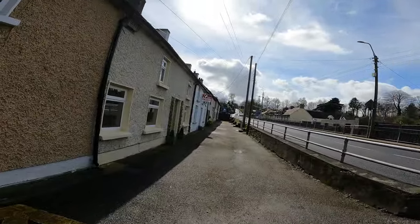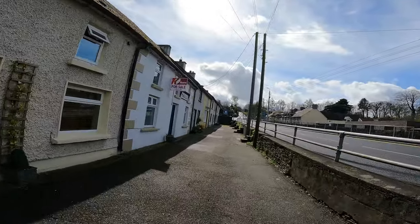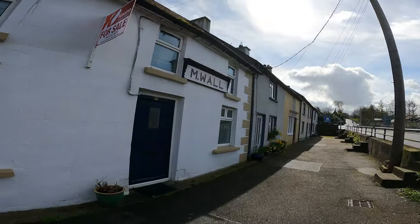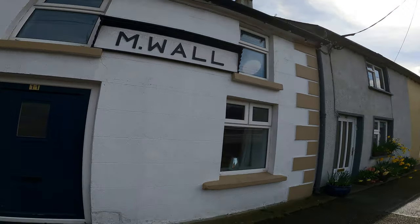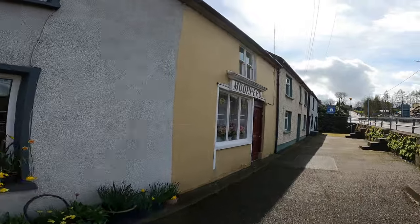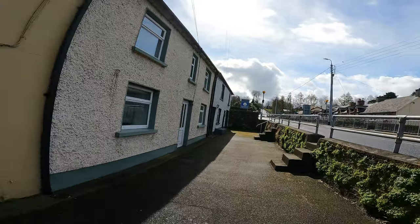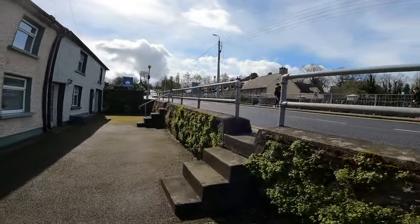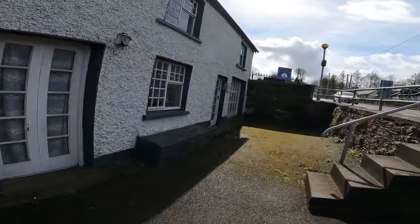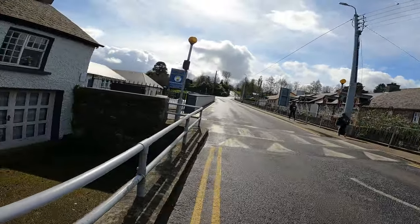And we'll walk up here. These are some more old homes. I really like the old homes. Neat little signs they have over. They still have kept all the original signs. M Wall. Moorhead. I like these two. The end of here, and we walk up the steps. Long road.